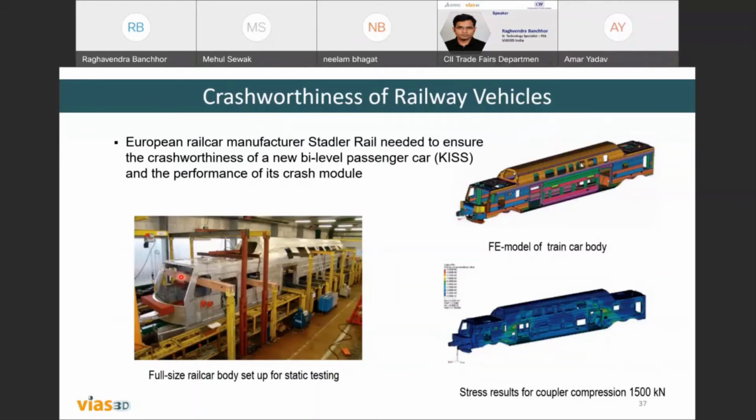Once again, this is crashworthiness analysis from one of our clients, Sadler Rail. On the left-hand side, what you see is a physical test setup for a full-size rail car body for static testing. Most of the testing that you typically do in your laboratory should be able to be performed virtually in Abaqus. It's a complete car model, and you can apply your loads and boundary conditions and see what stresses come up. In this case, a coupler compression load of 1500 kilonewtons has been applied.